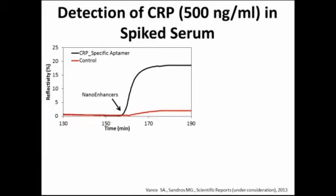So here we introduced the nano-enhancer to a pre-injected solution of CRP at a concentration of 500 nanograms per ml in human serum, which resulted in about 18% change in reflectivity, while the control sample had minimal change, around 1.7.